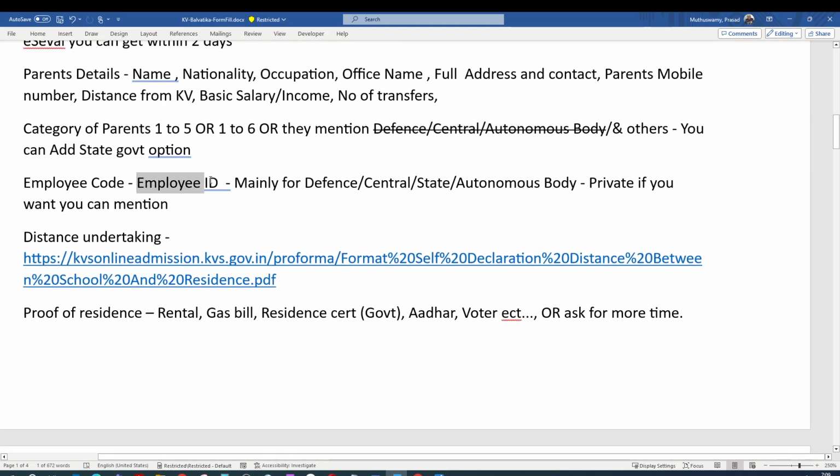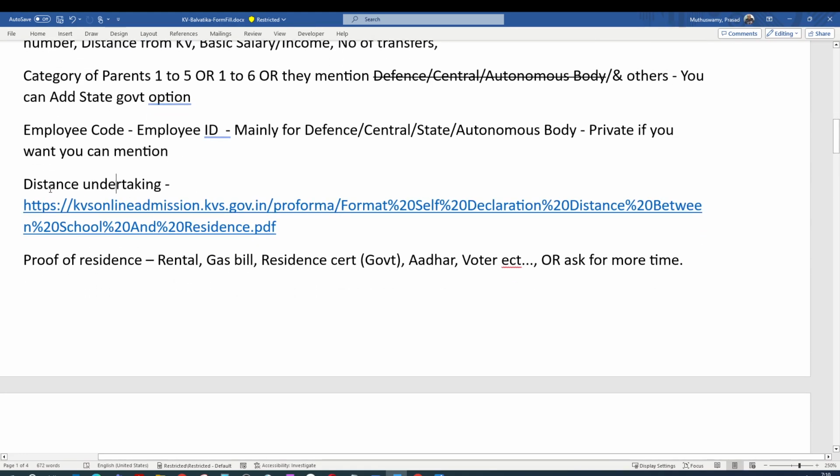Employee code is nothing but your employee ID given by your department. Okay, mainly only for central and state government. Private you can mention it, but it's not going to have any use. Okay, distance undertaking, you have to fill in this form.